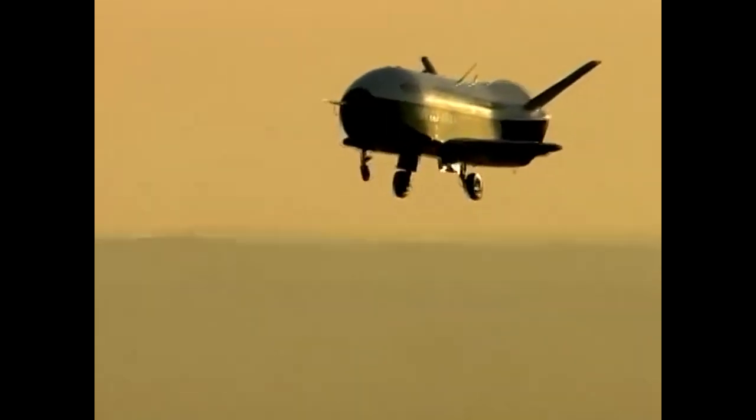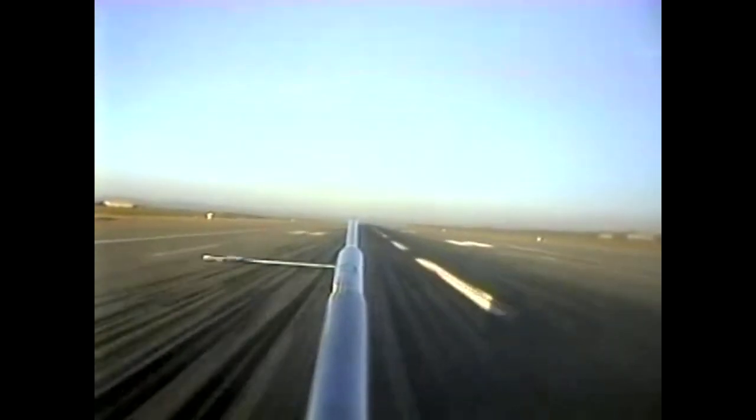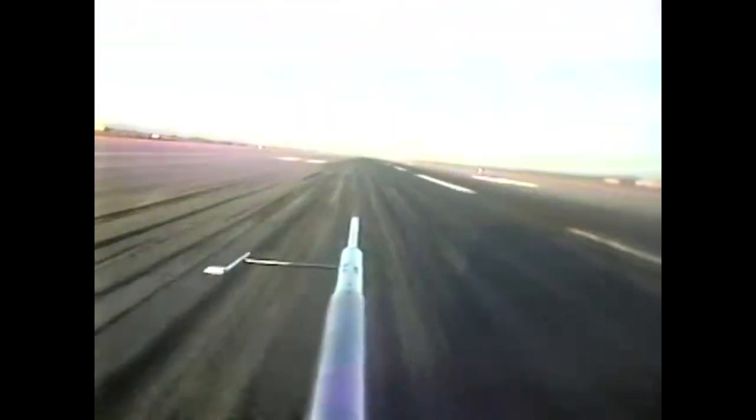So the early flights of the X-40 took place using a helicopter to lift the vehicle up to 15,000 feet, whereby it would then fall and navigate towards the runway. The very first flight was in 1998, and it flew down and it landed basically right in the center of the runway, which was fantastic. It would fly a couple more flights.